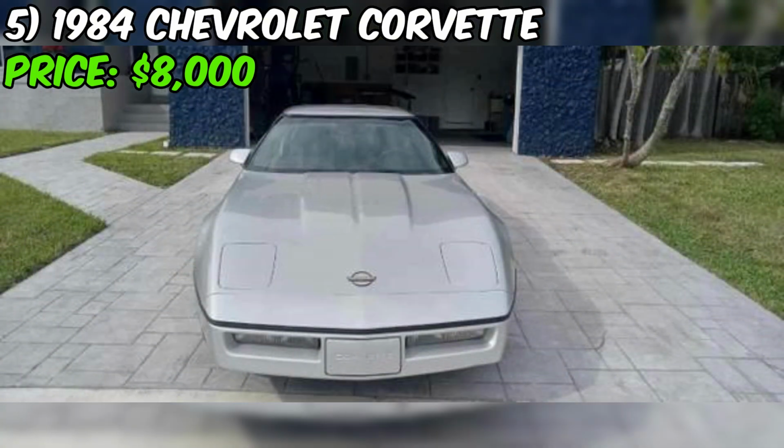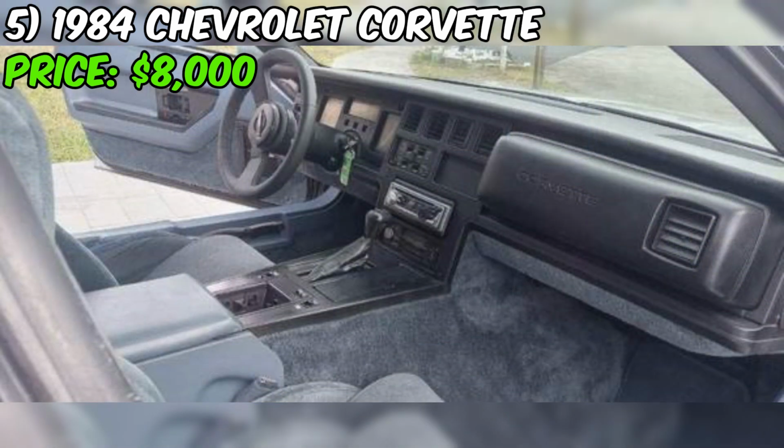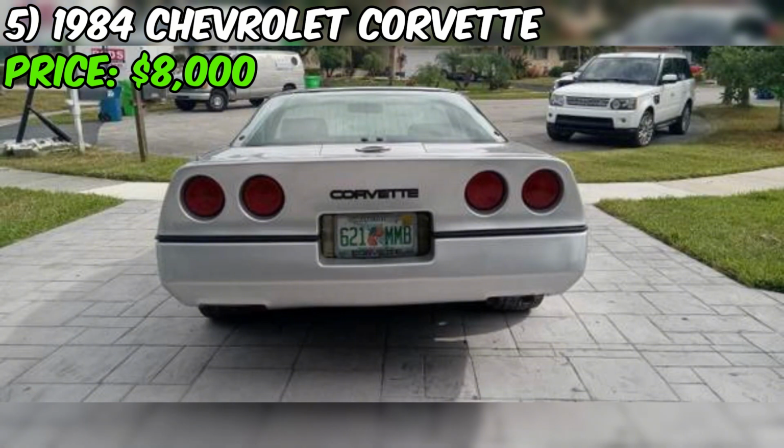The odometer shows 115,000 miles, which may seem like a lot at first glance. However, for a classic sports car that's been around since 1984, this is actually quite reasonable. The seller mentions that the car runs and drives great, so those miles don't seem to have taken too much of a toll on its performance.